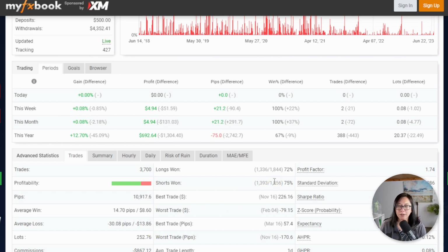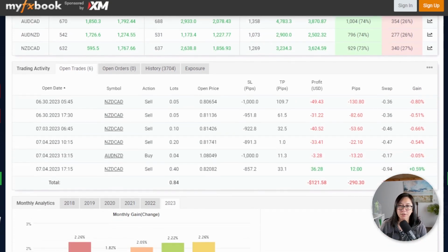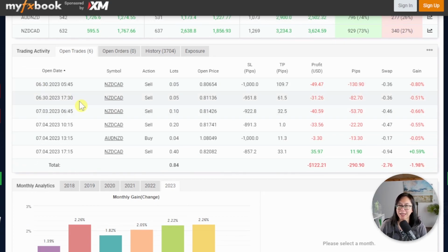And her win rate is about 70%, a bit higher than what I've seen so far. And the vendor has been trading the 3 currency pairs that are recommended in the set files. And she is also transparent in terms of her trading activity. You can see each and every single open trade that is on her account, whereas a lot of other vendors, they will hide their open trades.